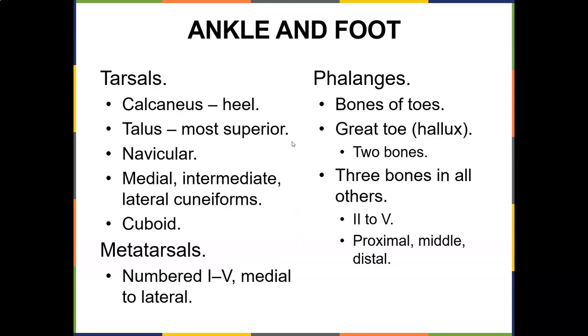So again, looking at the foot, you want to know which bones articulate with what, meaning what do they join with? What does the calcaneus do? Where's the talus? Where's the navicular?